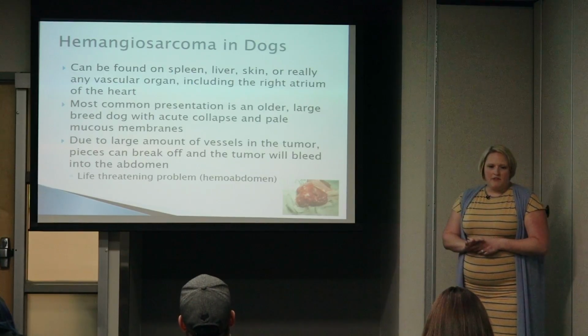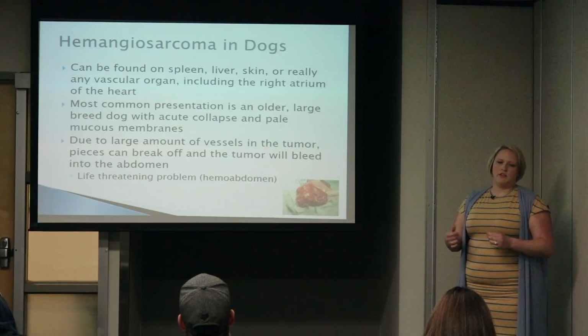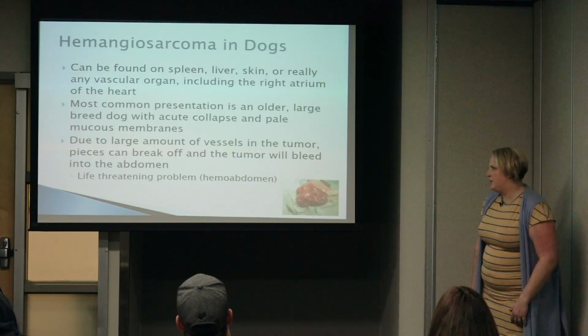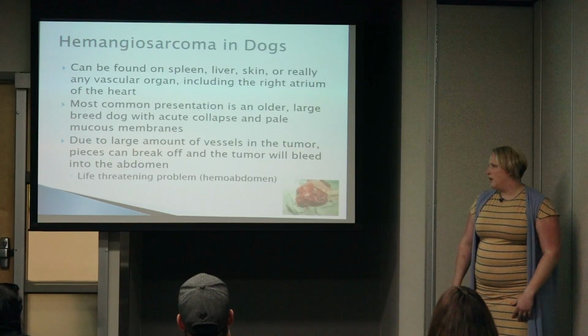Due to the large amount of blood vessels in the tumor, pieces can break off and they'll bleed into the abdomen. They can also bleed into their pericardium, or the sac that is around the heart, if it's on the right atrium. This is a life-threatening problem either way, either bleeding into the abdomen or bleeding into the pericardium.